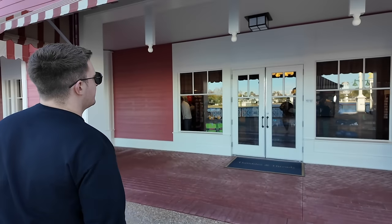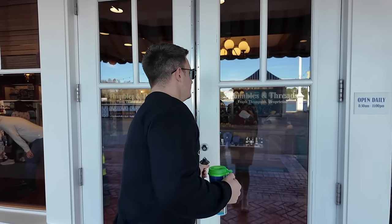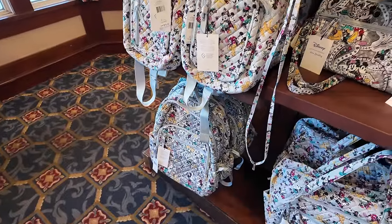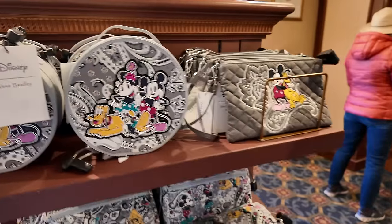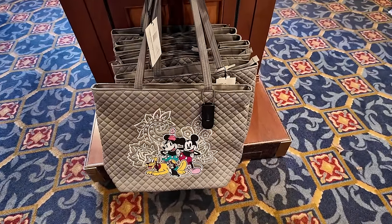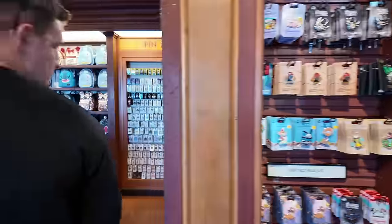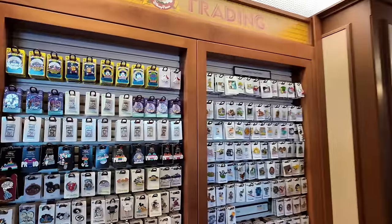Yeah. I found another store. A new shop to go in. Are they going to have the hoodie? They're a nice design, aren't they? That's a nice bag. Have they got Gary's pin in here? We've been on the hunt for a pin for Gary every day, but it's been unsuccessful so far.